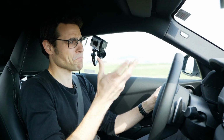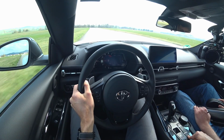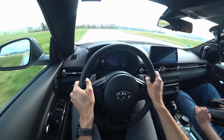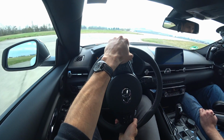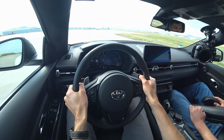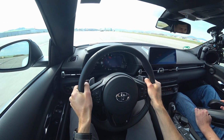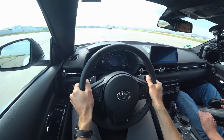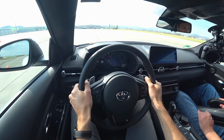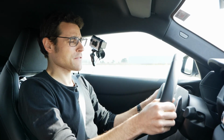That's very interesting. I think that's just a subjective feeling. What we can also do is deactivate the ESC completely. We have to hold this button. Please do not ever do that on normal open roads, just on the racetrack, and if you can really use that. And we try to do a little bit more with that. Here today we can actually do that. Let's see how that one behaves. But I really think the 4-cylinder is enough.